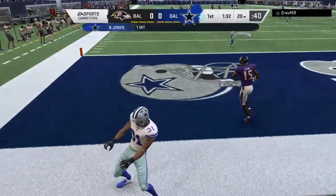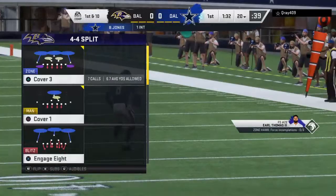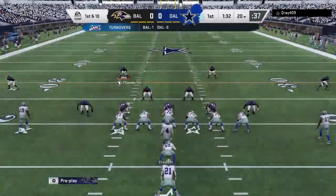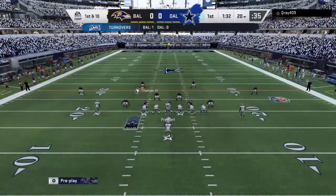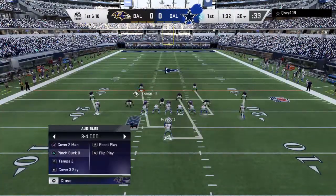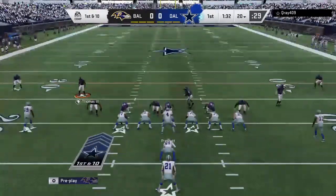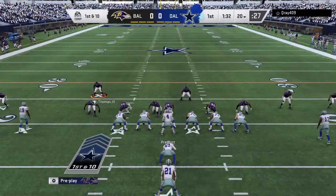Picked off by Byron Jones. Okay, it's real simple to say from here, but we know that sometimes as a quarterback, you've got to know when to say when and just throw it away. Flushed out to the right, tries to make something out of nothing here, and he winds up floating one downfield that gets intercepted.